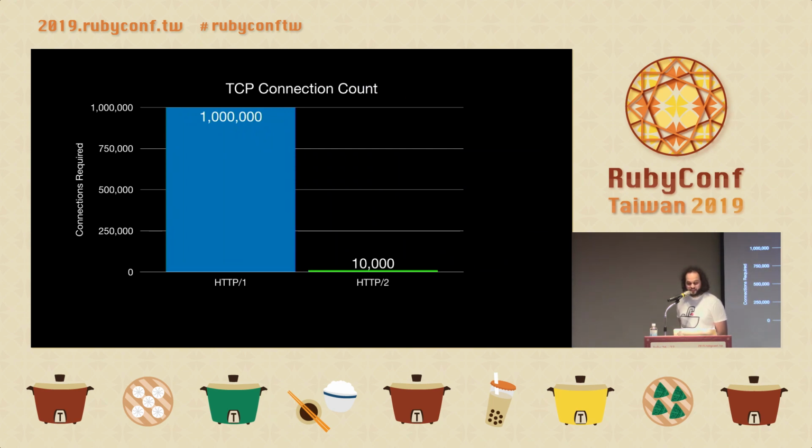Interestingly enough, this didn't change the performance all that much. Each connection still takes up roughly the same amount of resources within Ruby. If anything, HTTP2 per stream overhead is slightly higher. But the simplified client implementation was great, and I'm very happy about using it.